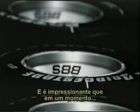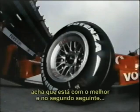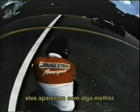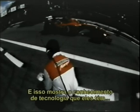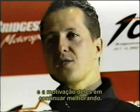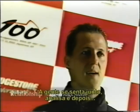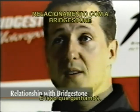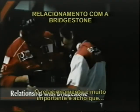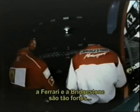And it's amazing that even though at one moment you think you have the best, the next moment they come with something better. And that shows the sort of technology, knowledge they have, and the motivation they have in order to keep on improving. We then sit together, we then analyze, and we then constructively try to improve the situation. And that's where, again, the relationship is so important, and where I believe Ferrari and Bridgestone are so strong.